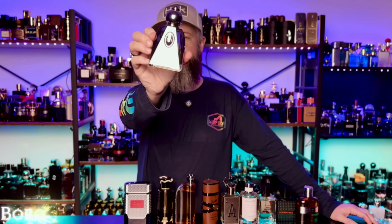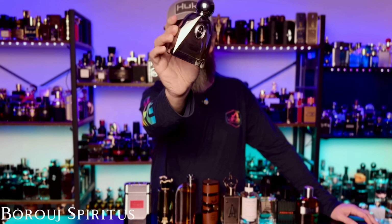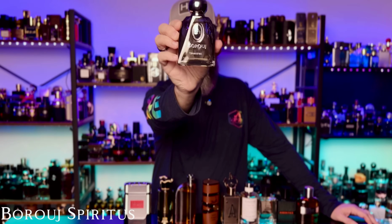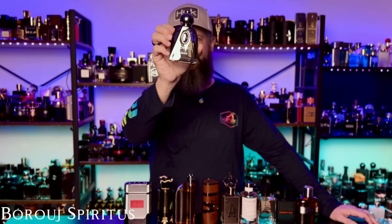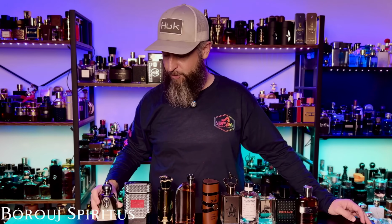And finally, this is, in my opinion, one of the best, most powerful, longest lasting, highest quality alternatives to Creed Aventus that you could possibly buy. I'm talking about Dumont's Beau Rouge Spiritus. This fragrance is phenomenal. It is beast mode strong. It's really a very balanced alternative to Creed Aventus.